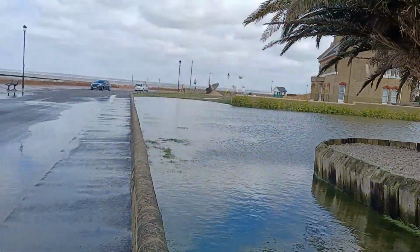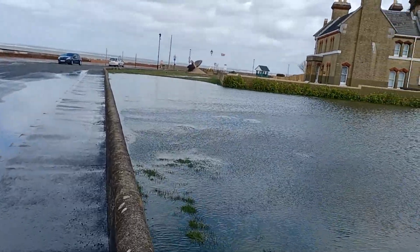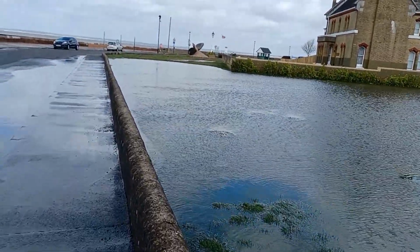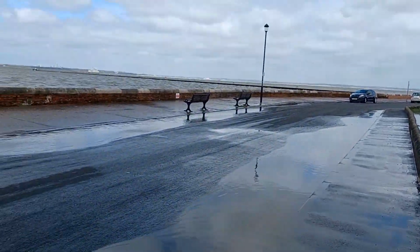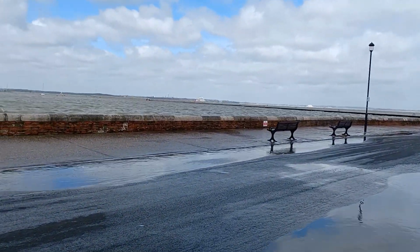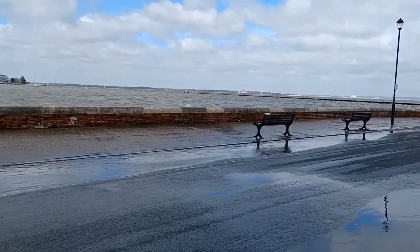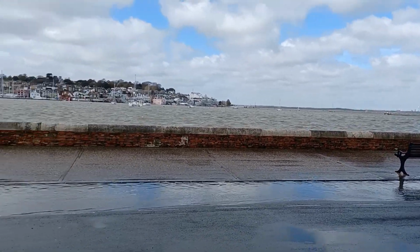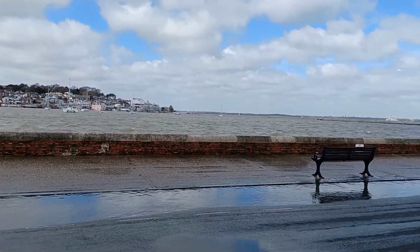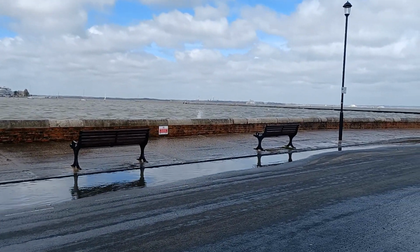Let's take a walk down a little bit further to see. We can see the water's coming over the wall. And this is what causes it: it's not so much when the tide will come over the wall, it's the water which has been splashed over persistently. Drains are now full.